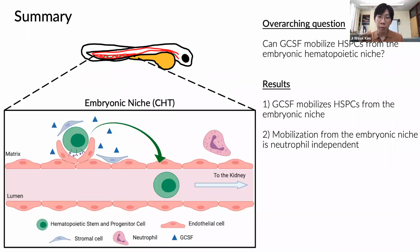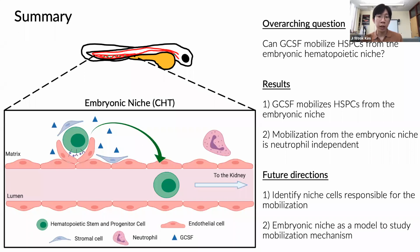So to sum up, I started off by asking whether GCSF can mobilize HSPCs from the embryonic hematopoietic niche. And I did find out that yes, GCSF mobilizes HSPCs from the embryonic niche, the CHT. But it seems like neutrophils are not necessary for this mobilization. It seems like there is a neutrophil-independent mechanism for how GCSF mobilizes stem cells from the embryonic niche. Now, in the future, I'd like to continue my search of how GCSF mobilizes HSPCs from the CHT. And in addition, I believe that this project lays a foundation for using the zebrafish embryonic niche to study mobilization mechanisms, since it's very easy to visualize the stem cells and also the compartments of the niche.